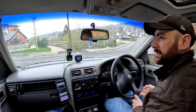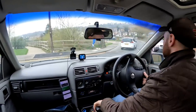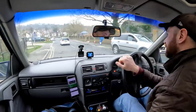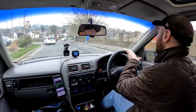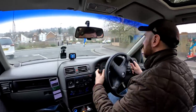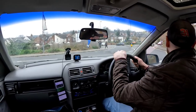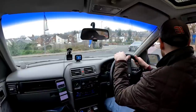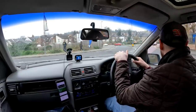Just trying to find my way into this Morrison's. The sat nav took me quite an interesting way through a big housing scheme. And it just made me notice the amount of old cars you see parked on driveways in the south of England. Didn't see any Vauxhalls, but there were Hondas, Nissans, Mazdas sitting on driveways, stuff under covers and things.